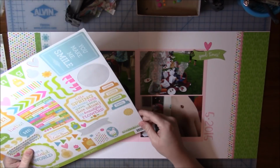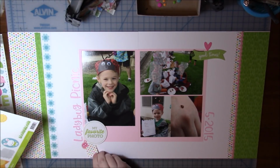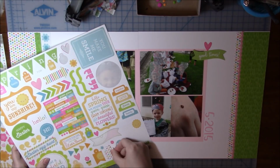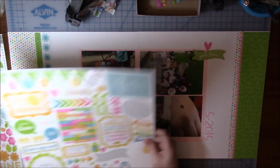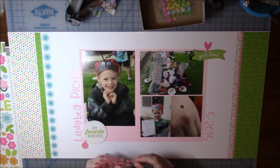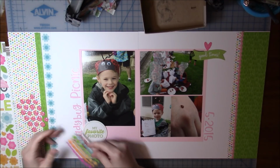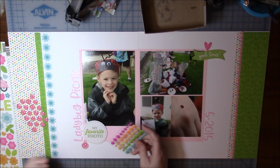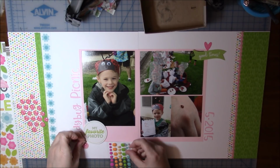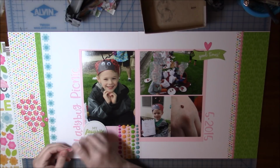There's a lot of sunshine and spring things, and not a whole lot of real ladybug picnic themed. So I did put that ladybug tag there down by that photo, and right now, since the tag has a little empty hole where you would put a brad or something, I am going to play around with a couple of these enamel dots, the matte finish ones.